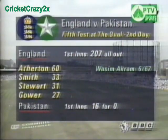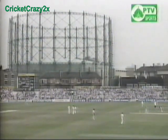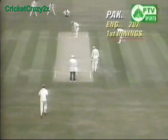Out of play on the second day, Pakistan 16 for no wicket. Good conditions at the start of the second day, prospect of rain later on in the day, so Pakistan will be hoping to push things along a little bit. We join play with the third ball of the fourth over. Two runs have been added to take it along to 18 for no wicket. Neil Mallender is the bowler, and Ramiz Raja is taking strike.